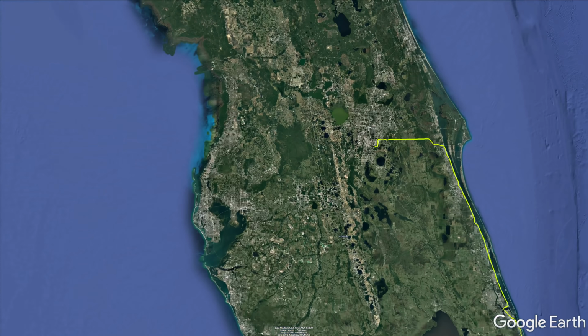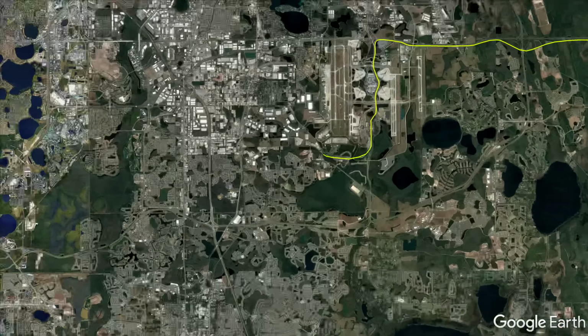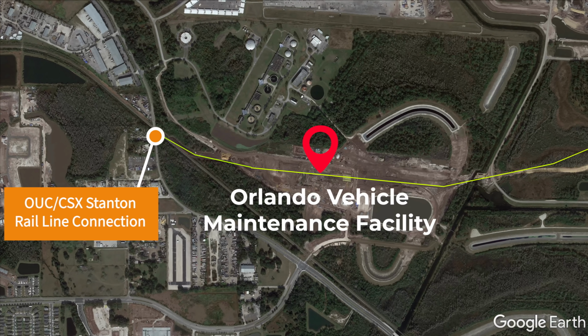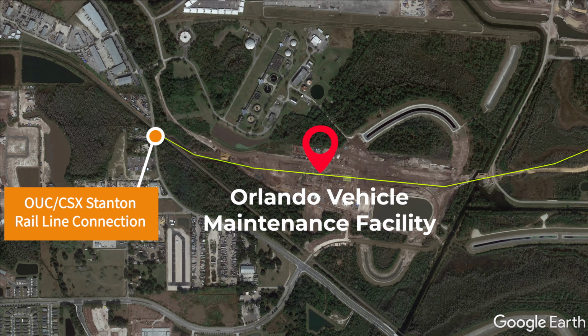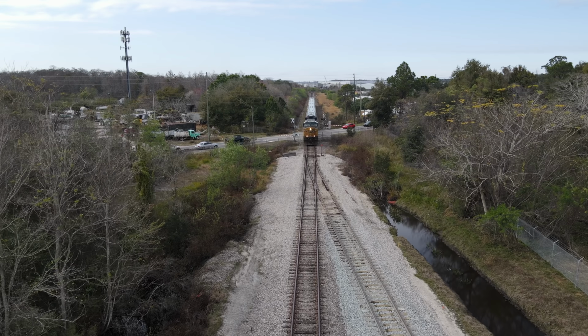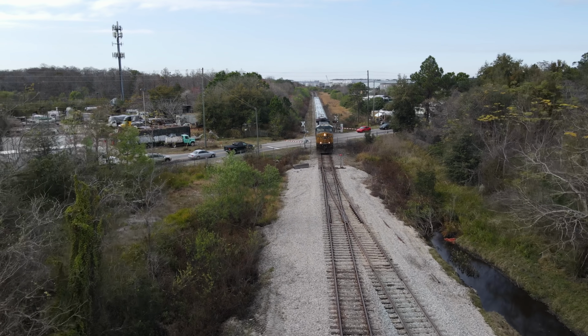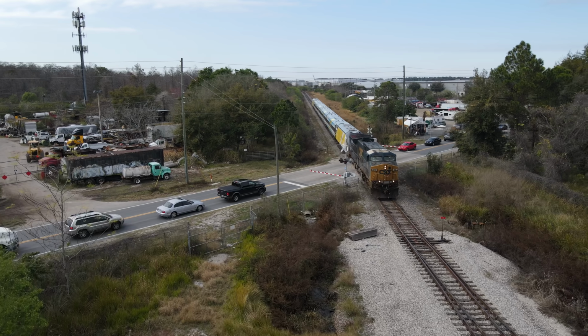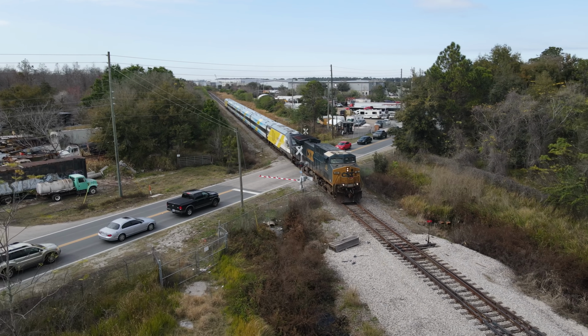Brightline's Orlando Vehicle Maintenance Facility is located on the south side of Orlando International Airport and has a rail connection to the OUC CSX Stanton rail line, which the train was delivered on. The train was finishing a cross-country journey from the Siemens Mobility factory in Sacramento, California, with CSX moving it for the last part of its journey.